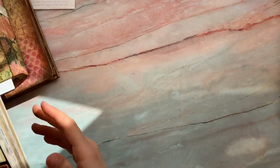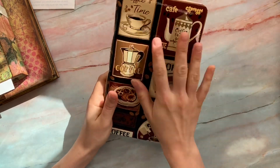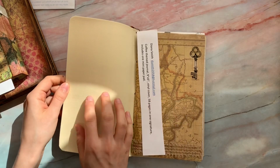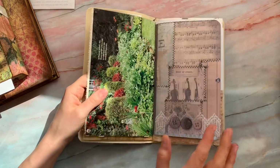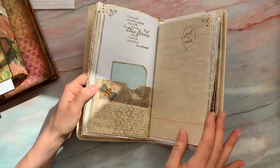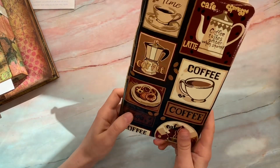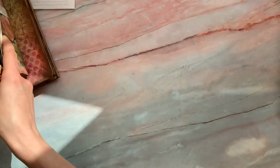Let's see, here is a coffee one. This feels like it is a placemat. This is great for, you can wipe it off. You don't have to worry about that. Yep, it's a placemat, but look at how nice, it's like a really nice ivory patina on the inside. It's not that bright white. It makes a great journal cover. You have some beautiful pages in here, little touches, little stitching. That would be fun. I think I would want to, when I'm drinking my coffee, have this nearby and write down my to-dos for the day.